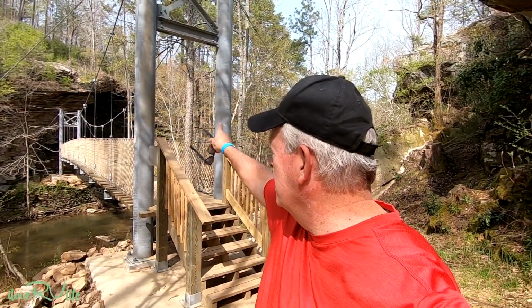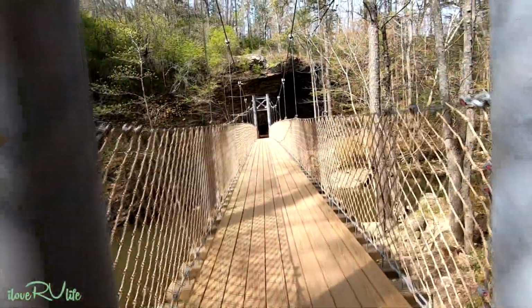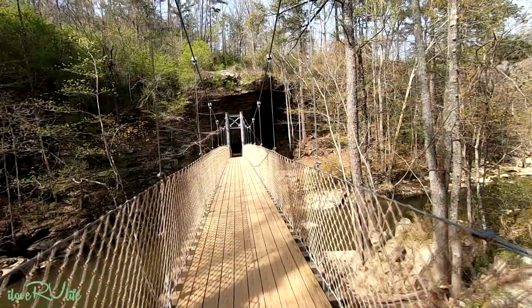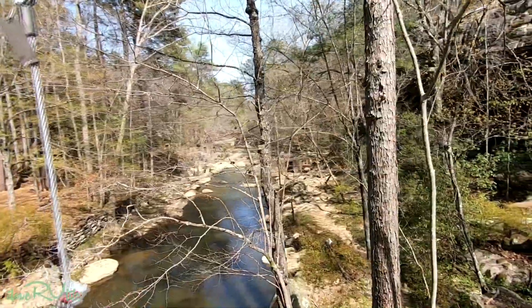Now, if you look up in the distance, this trail goes, I don't know, back up into another area. Unfortunately, I don't have the trail map with me, so I'm just going to backtrack the way I came and probably take some pretty pictures down here along the creek. But here's what it looks like. I think the trek is going to be worth it at that.